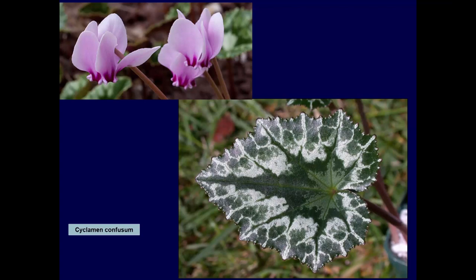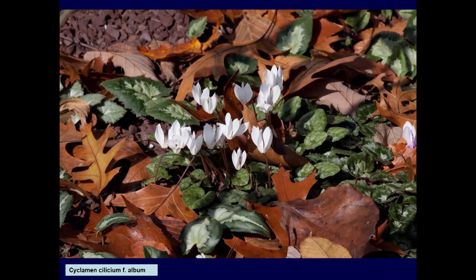Cyclamen cilicium doesn't have exciting leaves. These are the leaves here. Wouldn't grow it for the leaves, but the flowers are scented of honey. And that flowers in the fall as well, late October, early November. And it'll just gently seed around into a little colony of plants. This is the white form, the normal form is a nice pink form.